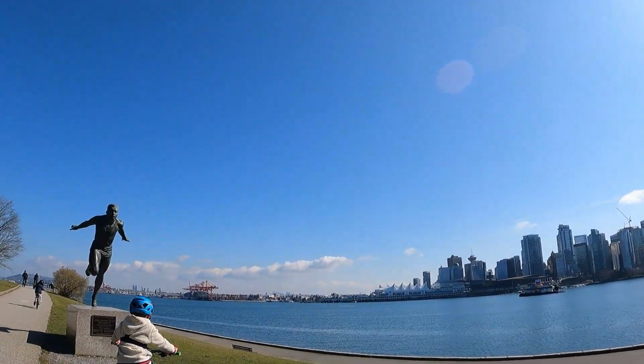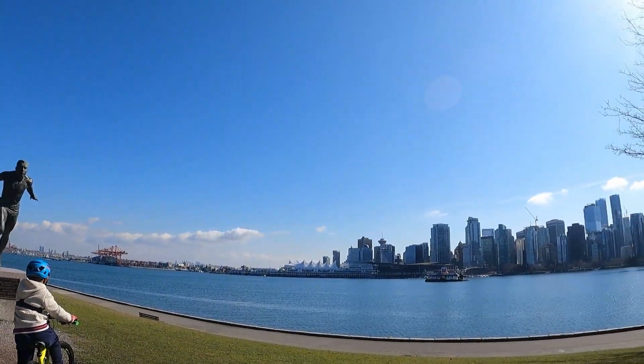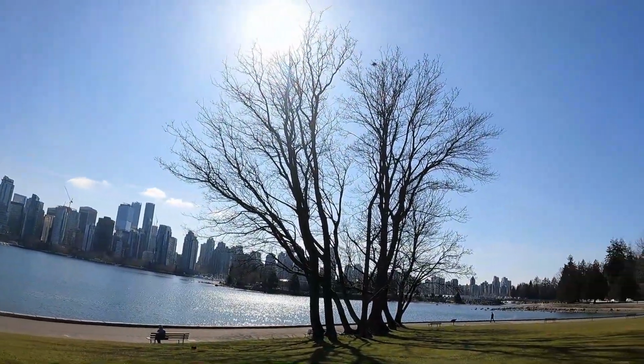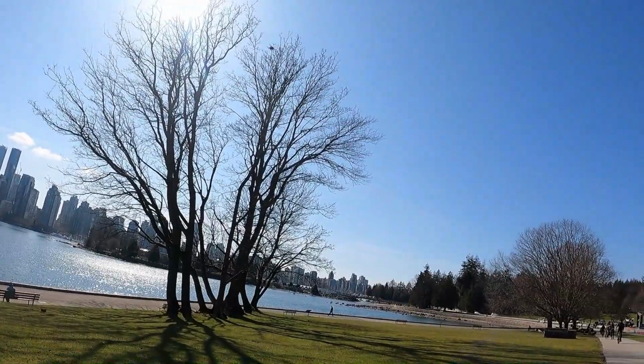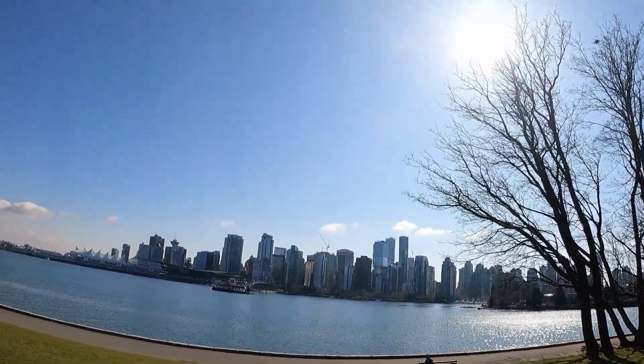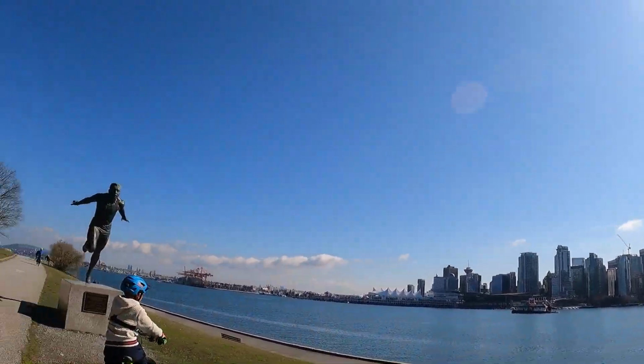That's downtown Vancouver. It's Canada Place right there. Revolving Tower. I'm taking this footage from the Stanley Park side. There's the Port of Vancouver.